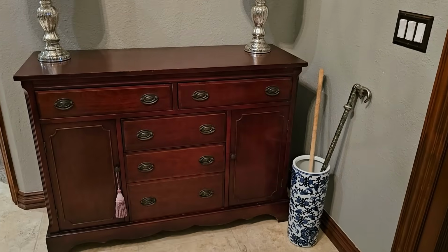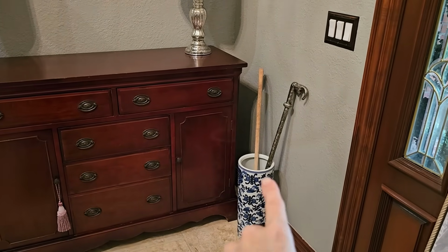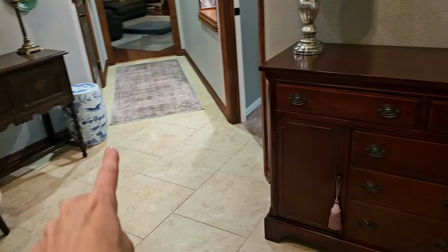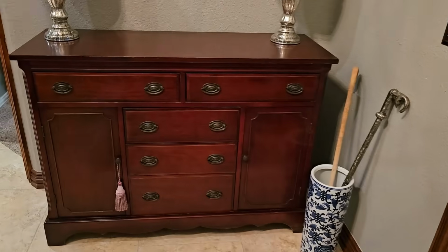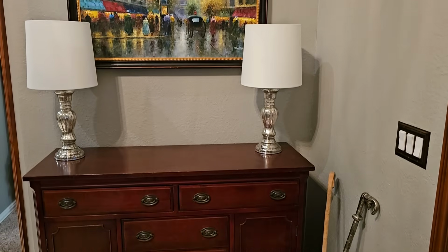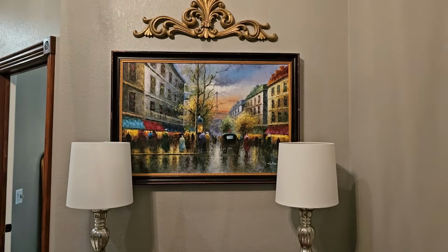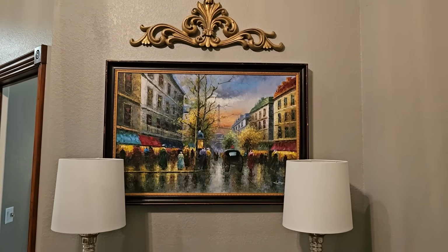On this wall, I have moved my umbrella stand with my two vintage canes. This was previously over here beside this table where I put the garden stool, so I went ahead and moved that. And then I have my lamps I've been using in here, and then this oil painting and scroll work that I keep up here all year long.